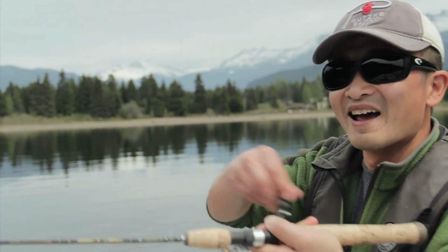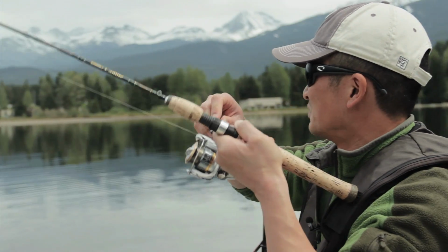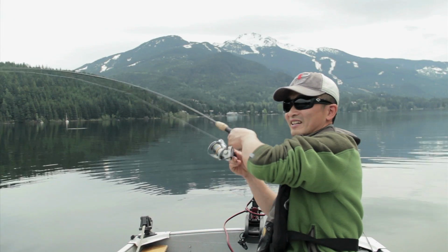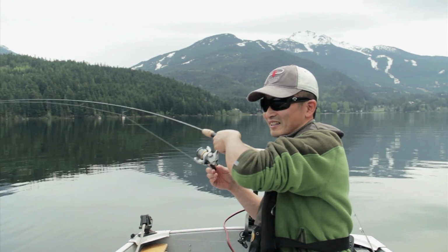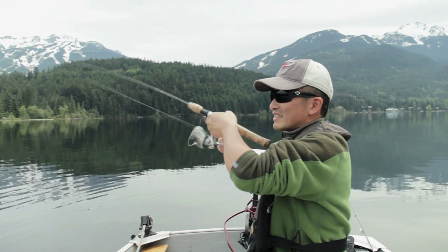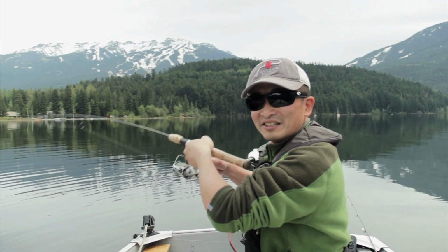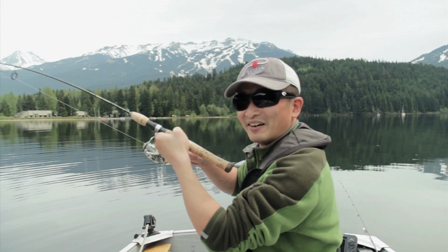There's one. That feels like a big cutthroat as well. Yeah, that's a big cutthroat as well. Oh, that's very untypical. This fish has jumped twice, which is not very typical for a cutthroat. That's fine, I'm not complaining.